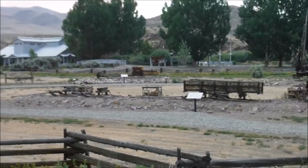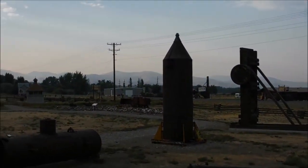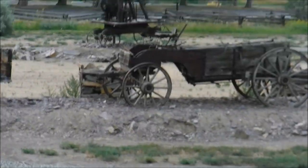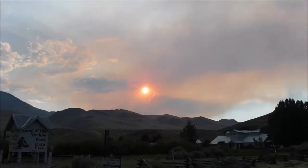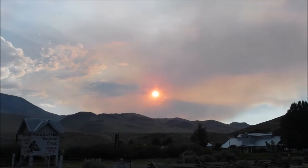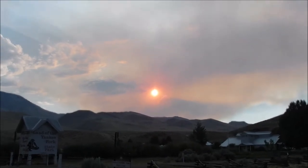Look at all this great equipment they got here. Man, look at the sun behind the smoke from a forest fire. That's a pretty typical sight for the Rocky Mountains these days in the summer. So many forest fires.